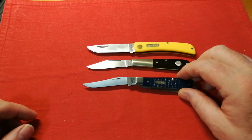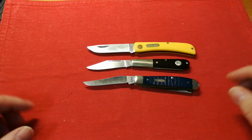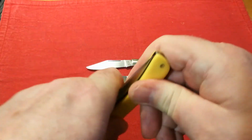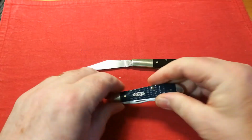I absolutely love this. Really do. Clip points are starting to become something I want more of. And it doesn't matter what the standard of the knife is. They really are an enjoyable thing to carry about.